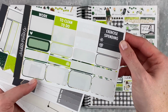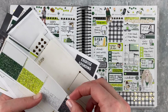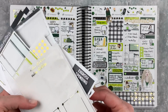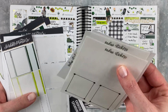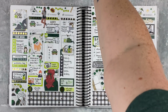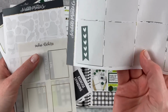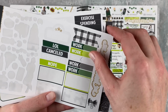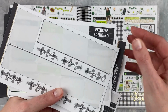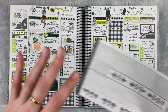So I used a bunch of the boxes, used all the checklists, which I never do. I have a little bit left on that. So I've got these foiled pieces that I'm going to leave for a spread in my memory planner. I've got a couple labels there. I used all the full box. Oh, there's one checklist I didn't use. And then I've got a little bit left on this page and the date covers. So her mini kit format is just really, really good.